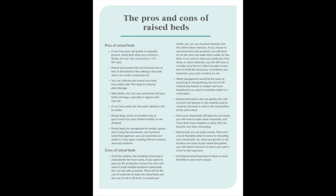I know many people have strong opinions and they are either pro raised beds or they're against it. So let's just dive into some of the analytics here and some of these pros and cons that might be something that you all take into consideration. Some of the pros: if you have poor soil quality or unusable ground, raised beds allow you to bring in fertile, rich soil, and you can even practice a no-till style in those beds.